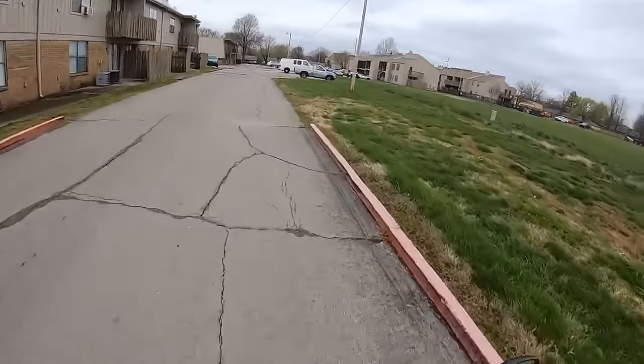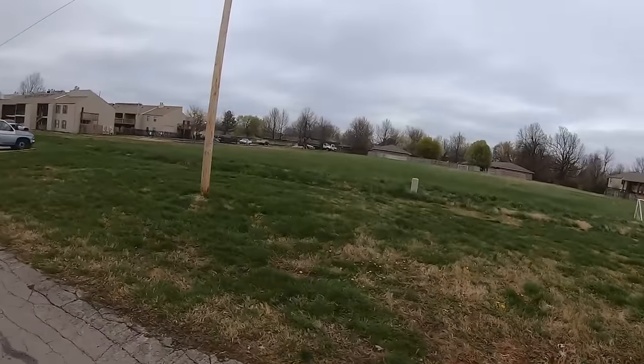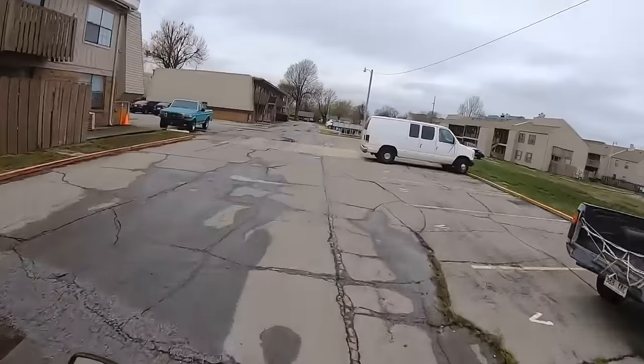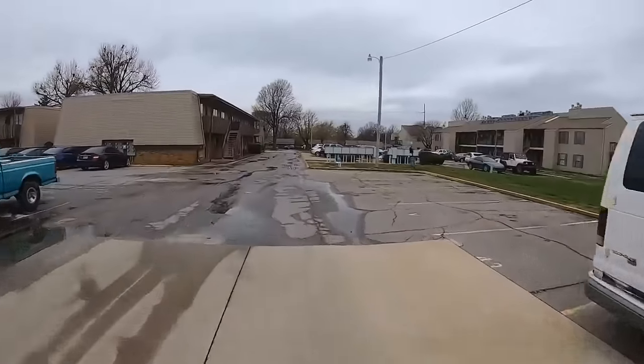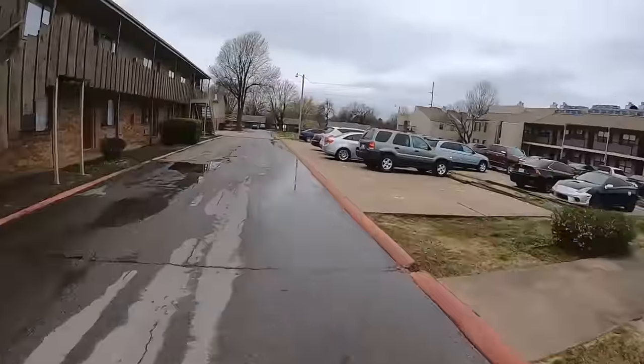So if I were on my bicycle, I could cut right through this field because I'm going right over there right now. There's sidewalks that meander over there.